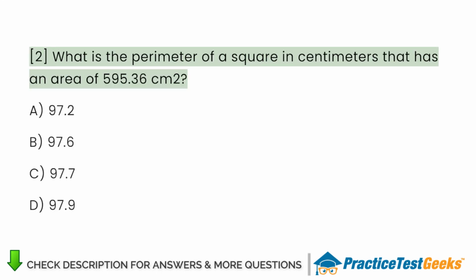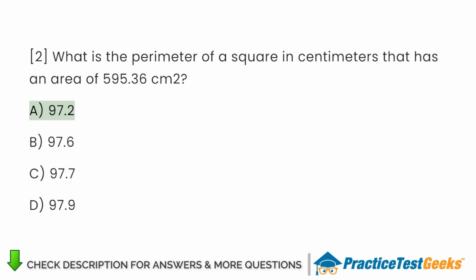What is the perimeter of a square in centimeters that has an area of 595.36 square centimeters? A. 97.2. B. 97.6. C. 97.7. D. 97.9.